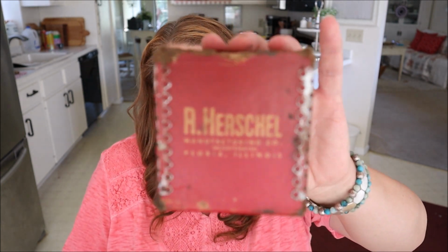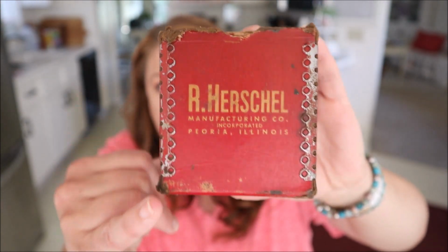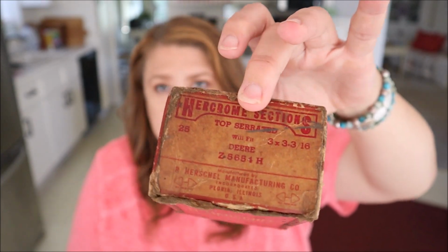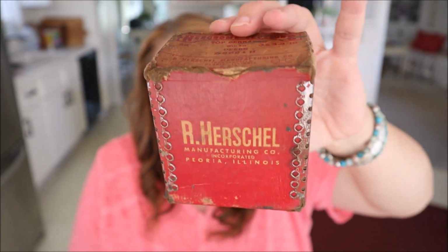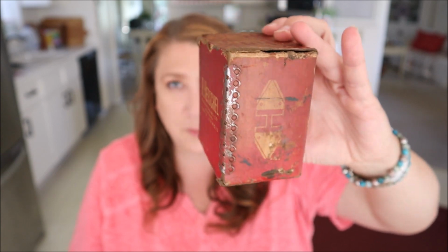All right, so then the next item I found, another red item for my cubbies, and this is a very old looking box right here. It's got this cool metal on the edges, and it's some sort of machine part or something like that. It says Herskel Manufacturing Company from Peoria, Illinois. And I just thought, I love the color of it. I love the gold lettering on it. And I'm totally into old packaging. So I thought this was super cool.